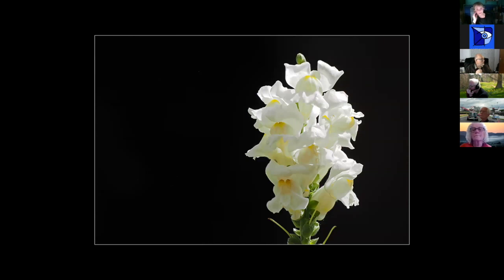Snapdragon. I remember these as a kid. My grandmother grew them. And if you take one plant and squeeze the one flower, you can squeeze the back of it and make it look like a mouth opening and closing. I remember that. So you've taken me back to my childhood. I can remember some of it.